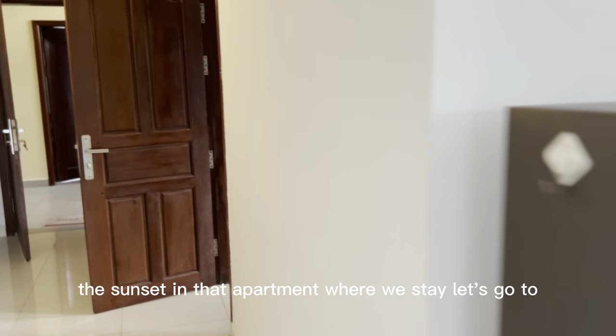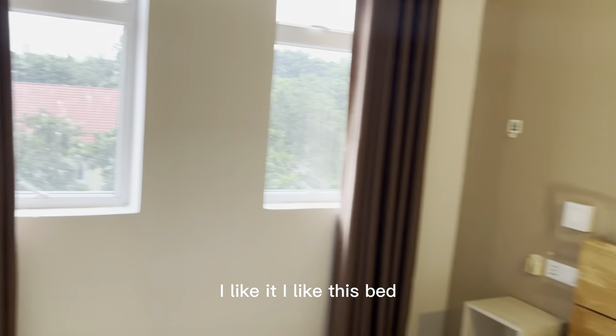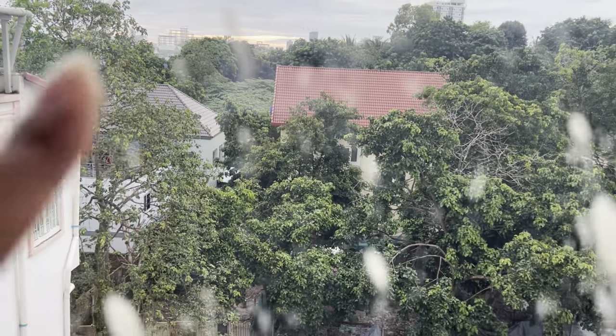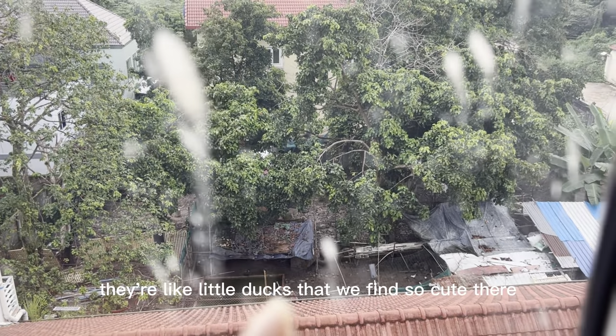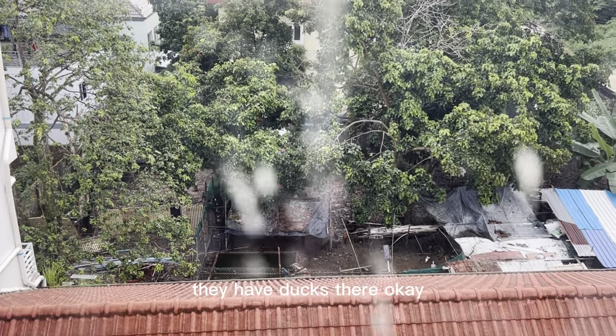Let's go to the bedroom. Ooh. I like it. I like this bed. Okay, we have like little windows. Let's look at the view. Okay. Not clean. But nevertheless, they're like little ducks that we find. So cute view. We have ducks there, okay.